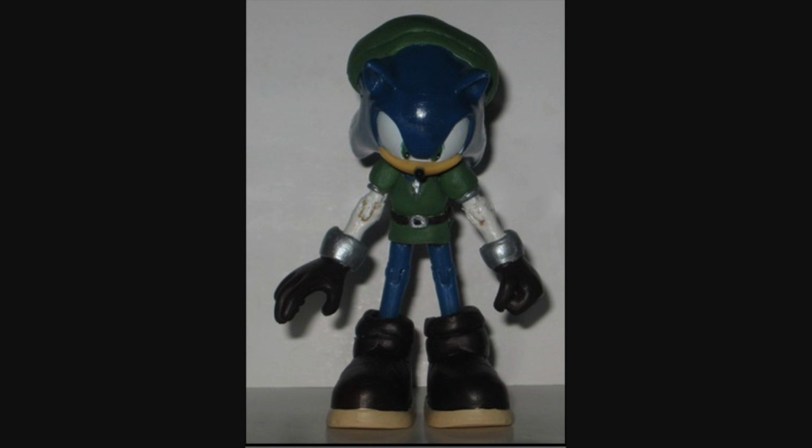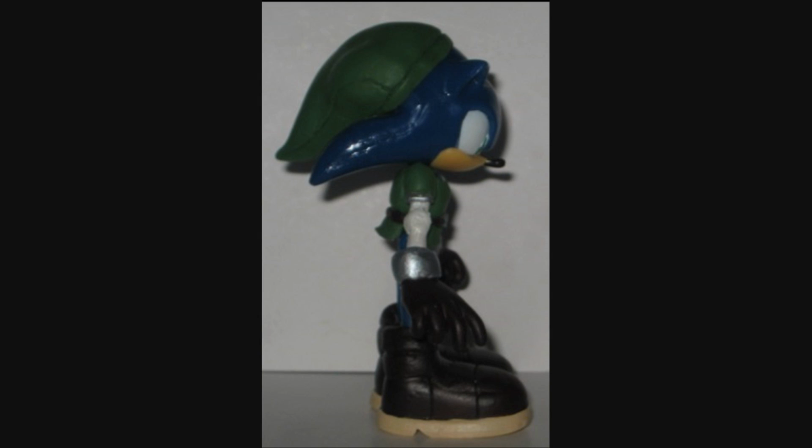Number 8, the Zelda DLC Sonic. Ah yes, this one was one of my personal projects. One of the things special about it is how quickly it came together. Almost as soon as I found out about the DLC itself for Sonic Lost World, I knew that I would have to make it. So in only a couple of days, I had taken one of my extra Sonic figures, sculpted on the hat and the little Link tunic, gave him a pair of Knuckles boots, and there we go.